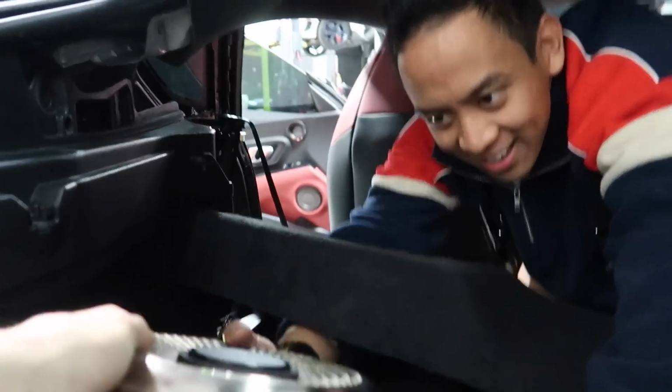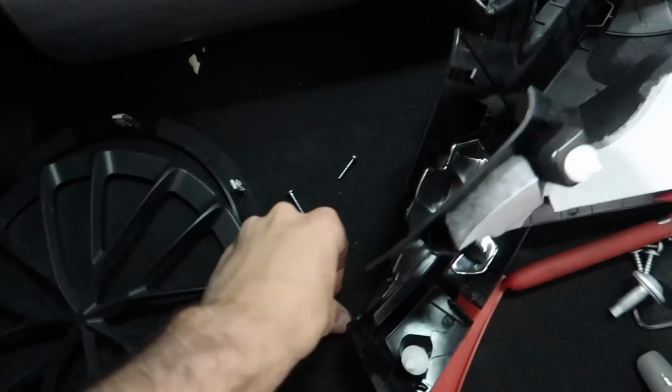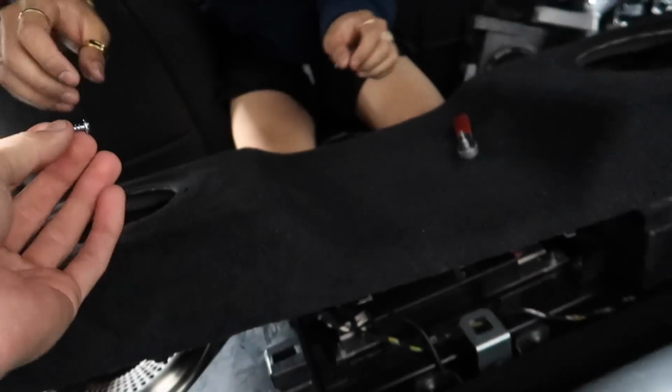There you go. Now I put the hardware back. These ones are easy. It's just a pain to get to. Okay. There you go. Did you plug it in?